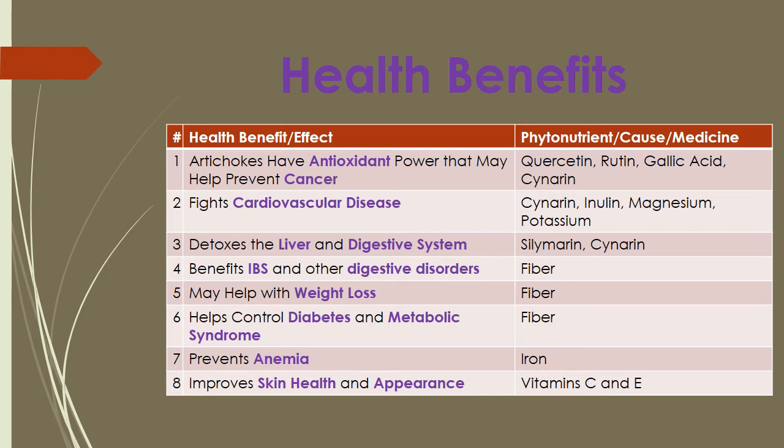But more importantly, I really want to give you the causes, which we can term phytonutrients, or we can even call these phytonutrients medicine. That's right, guys. Plants have medicine. Yes. So health benefit number one, or effect number one, is that artichokes have antioxidant power that may help prevent cancer. Now the question is, which medicine does the artichoke have? Well, it's right here. It's quercetin, rutin, gallic acid, and cynarin.